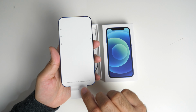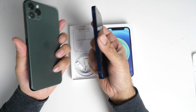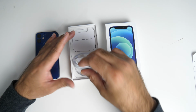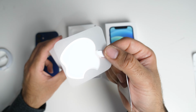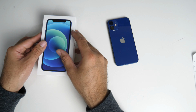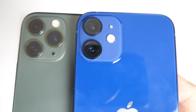So let's just peel this off. Wow. Yeah. Wow, what a difference. What a difference. Insane. So in the box, all you're getting is a USB Type-C to Lightning cable and some paperwork, and of course Apple's famous stickers, and that is all you're getting. So no power brick is included this time around. Just want to match the lenses. The camera bump looks the same size on both phones.